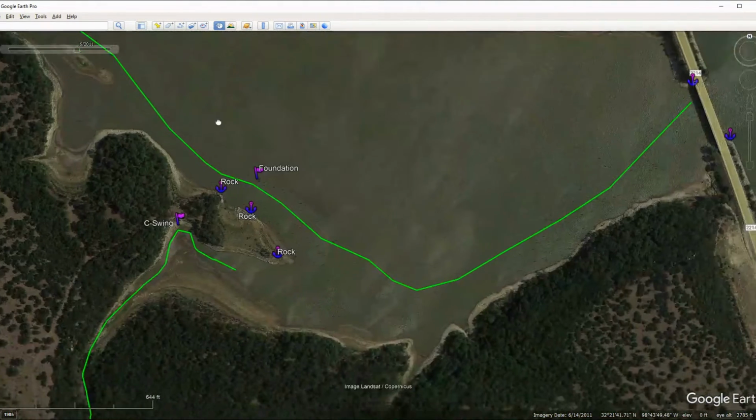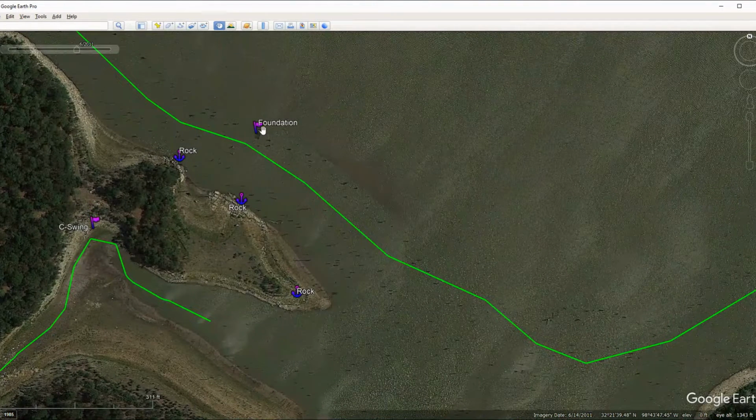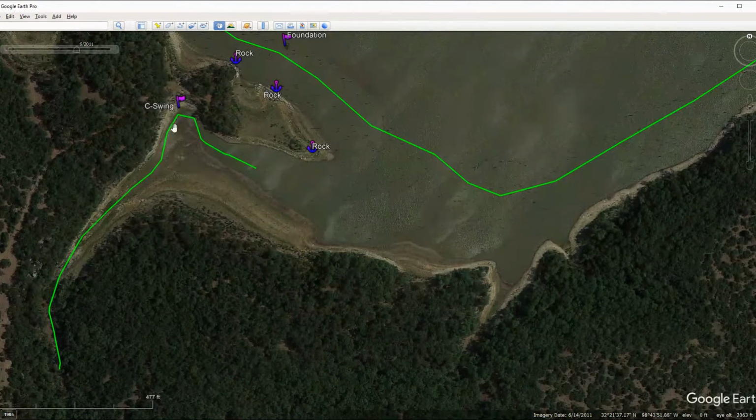Let's keep moving down. As we move down here, we actually have a foundation that's over here. So these are always cool to fish around. It's cool that they're over here by the creek channel too. You got some really nice little rocky points that are right in here too. You've got a nice little rocky point right in here that's actually at the edge of a mouth of a creek channel that swings up here. You got a big creek channel swing back in the back of this. You literally can just come up here and swing back here and see what you can find.